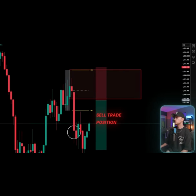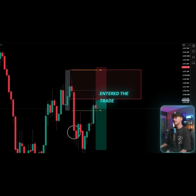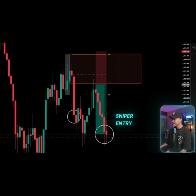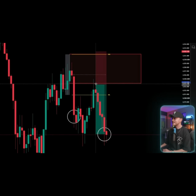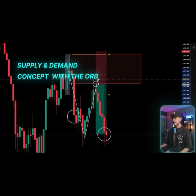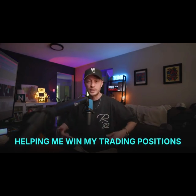All of these things are telling me I want to get into a sell trading position. So I wait for price to come back to my zone. It comes in, it taps in, then I'm into the trade. And a lot of the time when this happens, you get that sniper entry, a clean win right there. Look at that sniper entry. That's why I always like to map on the supply and demand concept with the ORB, because then I've got multiple confluences helping me win my trading positions.